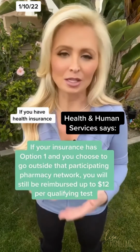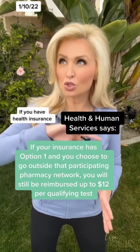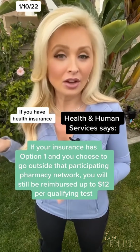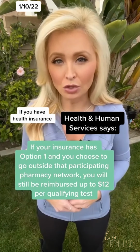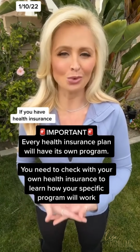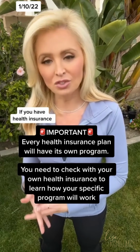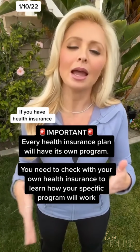Now, if your insurance has a participating pharmacy you need to use to get one of those free tests at the point of sale, and then you choose to go outside of that network, the government says you will still get up to $12 covered of the cost of that test. Bottom line here, every health insurance company is going to have its own program. So if you want to be reimbursed for tests purchased after January 15th, you need to check with your health insurance to see how their plan is going to work.